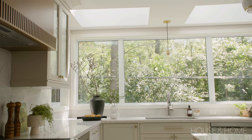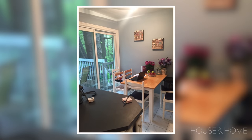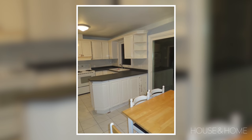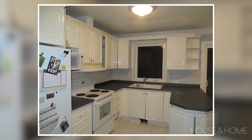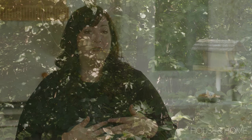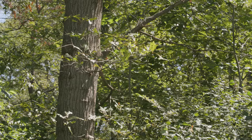When we first came to the house and saw the kitchen, they had a small little eat-in area, which was great when the kids were little, but very limited functional storage space and counter space. So it was definitely something that we needed to address. We weren't just considering making the kitchen larger and more accessible. Our client's property backs onto a heritage space in Mississauga, and the view is stunning, and it's one of the first things that you see upon entering the home.